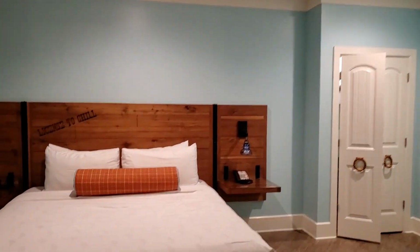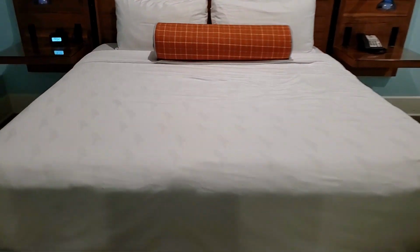And then turning back here, there's the king bed again. Look at this little feature here. This is some of the small touches. It's got the parrots. So you got the parrots there.